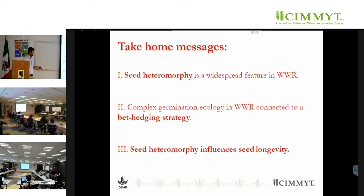What I'm trying to clarify now, also with the help of the IPK gene bank, and perhaps we can do it also with the material here in the wheat gene bank, is this: I saw that seed heteromorphy influences seed longevity in the field and also in controlled aging testing in the lab. So I would like to understand whether there is a difference in viability of the different morphs also in gene bank conditions, so if perhaps the small seeds live longer also in a gene bank. I think this is also relevant for our gene bank management, to plan our propagation or recollection intervals.